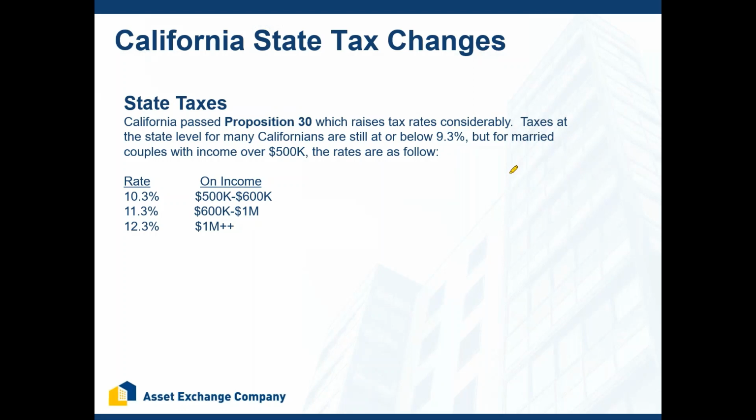Some don't, right? Notably, Texas doesn't. So a lot of people go and think, well, geez, I'll invest in Texas because I don't have a state tax. Well, if you're a California resident, you pay taxes wherever you sell property. And the California taxes start at 9.3% and go up depending on your income. It's a graduated tax that can get as high as 12.3%.